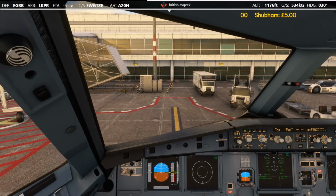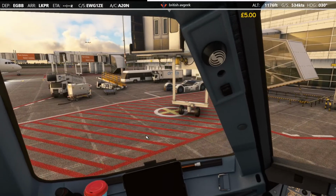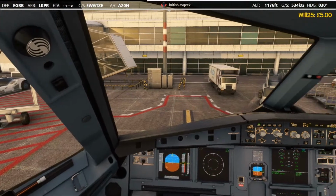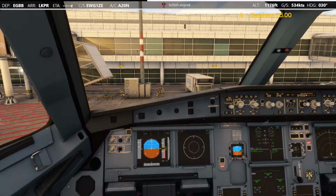So there's a little texture line there I'm going to use as a bit of a reference point. There we are. Our brakes set. And I'll leave the engines running and the lights and everything like that because we want to do the replay. So I'm going to end the replay function now so it stops recording everything.